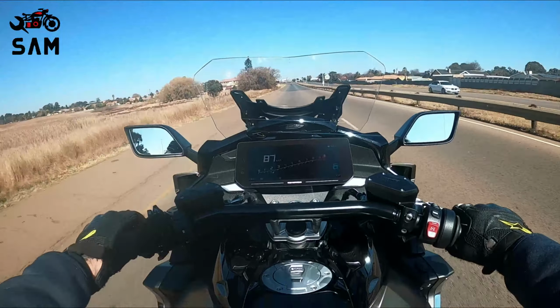So average consumption 6.7 liters per 100. I've been riding the bike 20 minutes. Don't know if you can hear me, but I might have to just repeat myself later. Alright, next computer, trip computer, tire pressures, service requirements. I mean, it's everything that you could ever ask for.